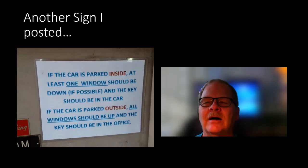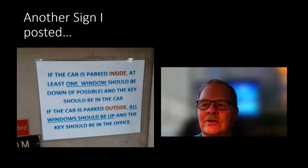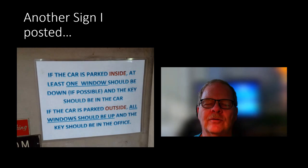All right, now another sign I posted was whenever I would say the rules, I tried to tell them, but they couldn't remember them, and I put this on the door going into the classroom. If the car is parked inside, at least one window should be down, if possible, and the key should be in the car. If they can get a window down, they need to roll it down so you don't get locked out of the car. We've actually been locked out of the car because somebody fooled around and did that.